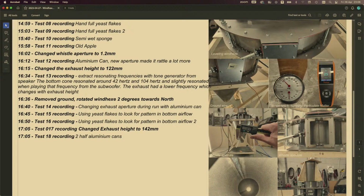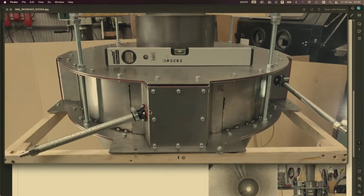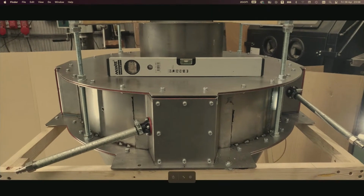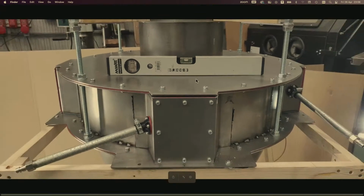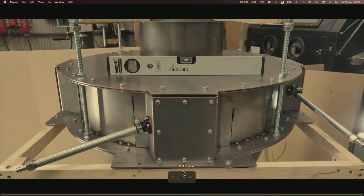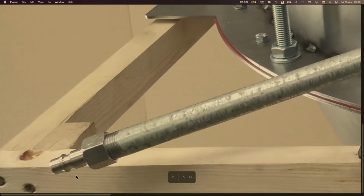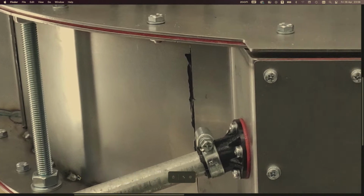I'm just going to go through first a bunch of images of the Windhexe after it was constructed, and then we'll go through some of these tests, and maybe Tony can jump in and make some commentary on that. So here we go. This is very, very nice work, Tony. Absolutely beautiful. So you can see the inlet port here with the seal, and you can see the snap-on fit for the gas under pressure.